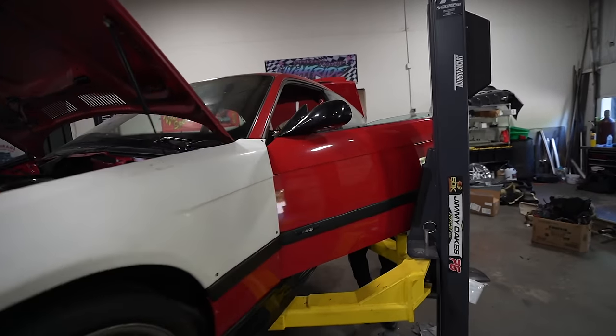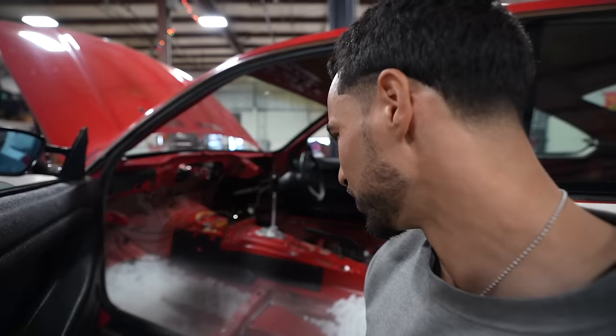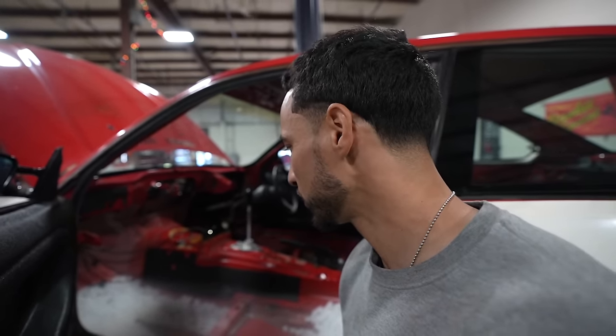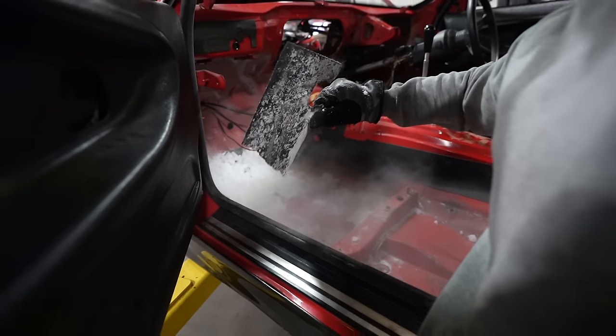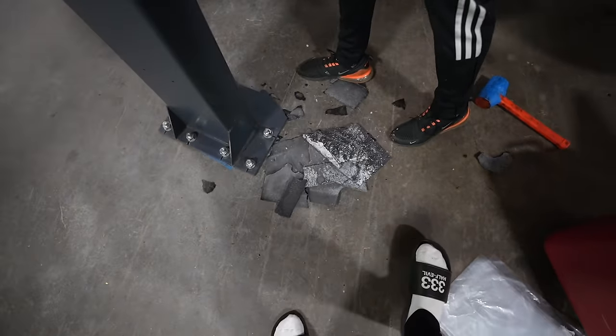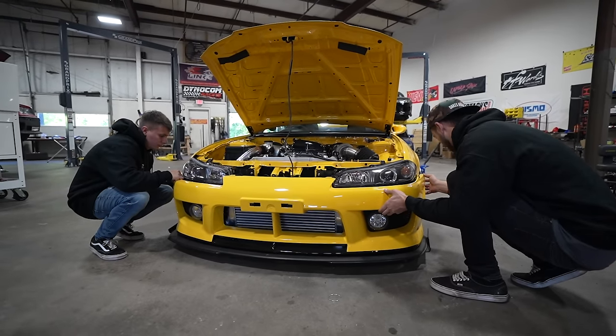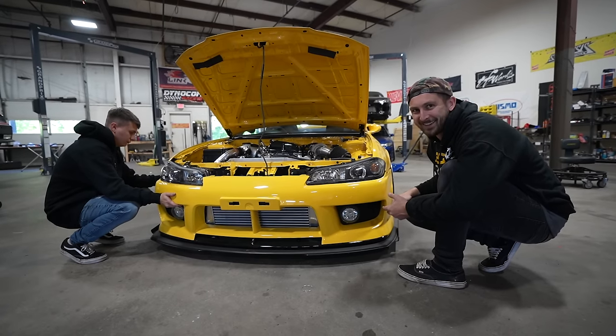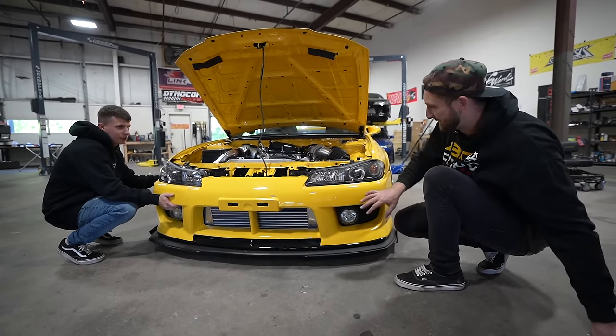Oh, over here with the spoon. Dry ice tactics. The trick with this is just being patient. Let it sit. I think I put this on maybe an hour ago. Oh, that's a good piece right there, buddy. Grab that. Yeah, that's good. It's gonna be good.